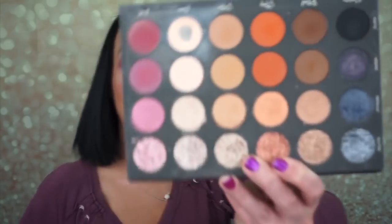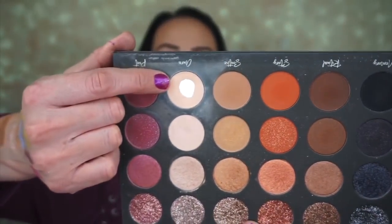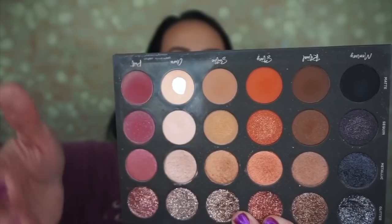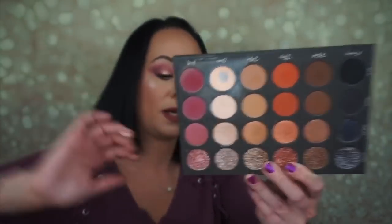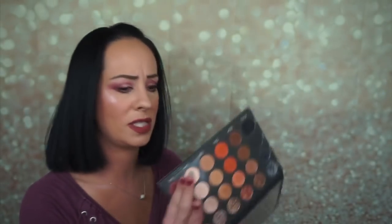And I used the crap out of this palette. I was just so disappointed that that shade crumbled on me. It fell out of the pan. This is from 3 uses. So I stopped using it and just grabbed another shade from another palette. But I mean, it was just disappointing. But these are really pretty. I do really like this palette. I was just so disappointed with that. So here's a Tati palette.